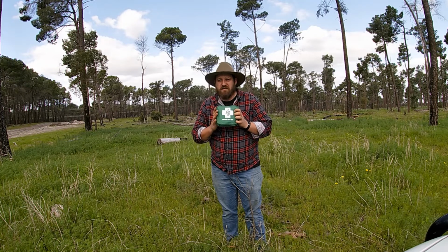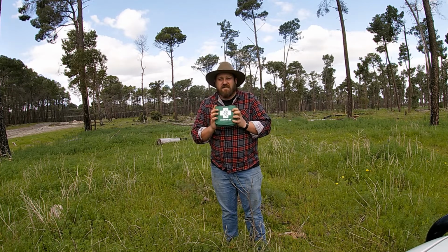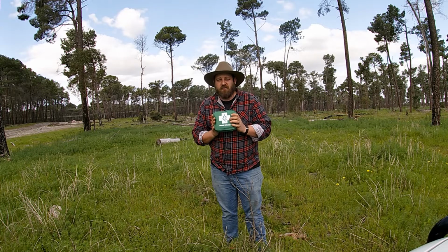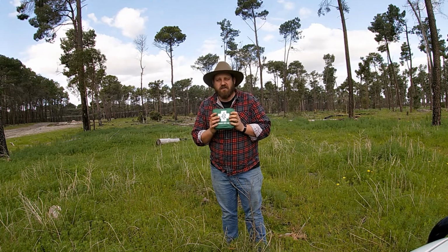They're inexpensive, and it just does you a world of wonder when you're out in the bush. Invest in a snake bite kit. Now this one is a human being snake bite kit. I also have one for dogs. The dog one I had to buy online, unfortunately. This one I just got down at my local shops, my local camping store.